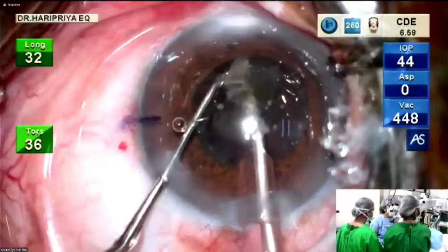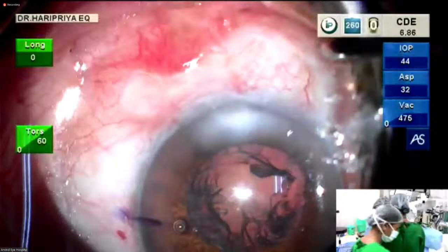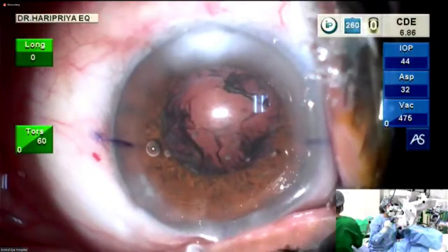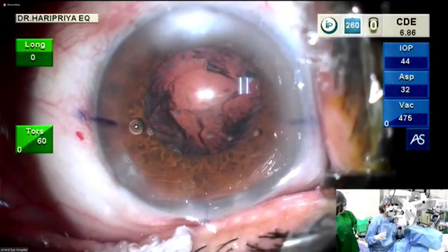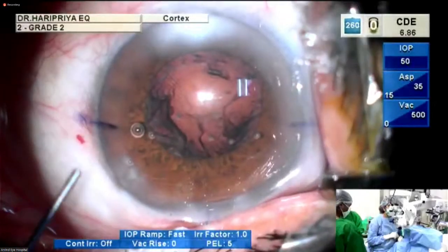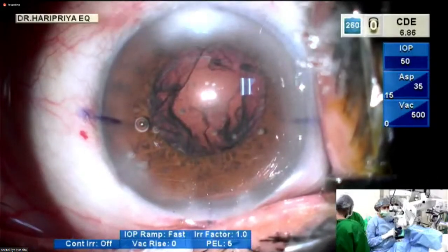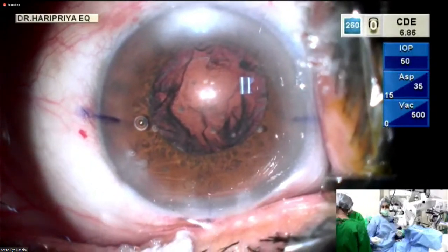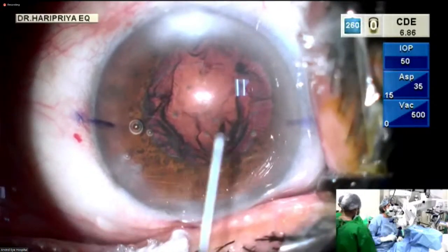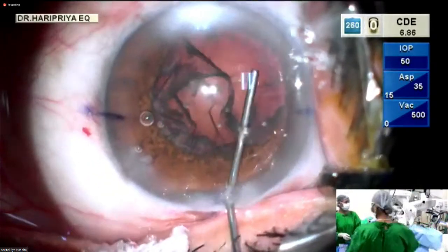I use adrenaline as the pupil has come down slightly. I would like to use adrenaline in case there is an advantage of additional pupillary dilation, because in a toric lens you want better visibility, and I do that before I inject any viscoelastic. Also, phenocaine is there. Absolutely, yes. Phenocaine is a great drug which is very useful.